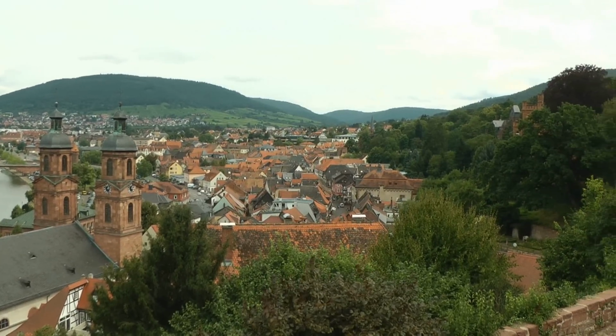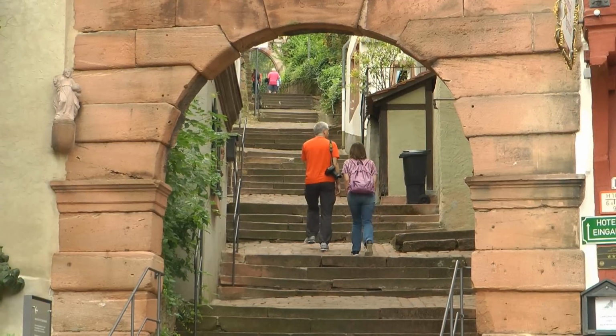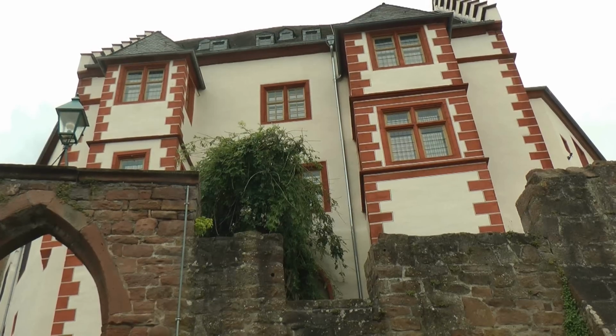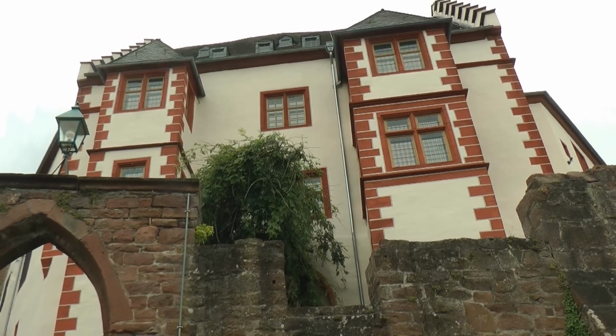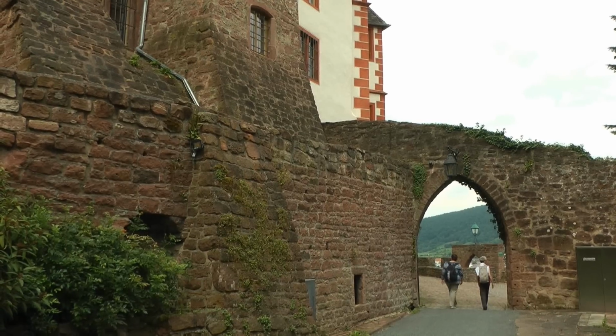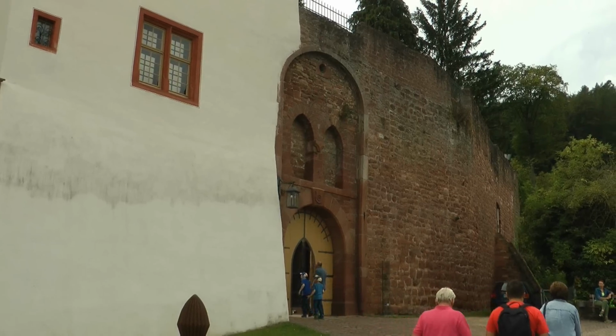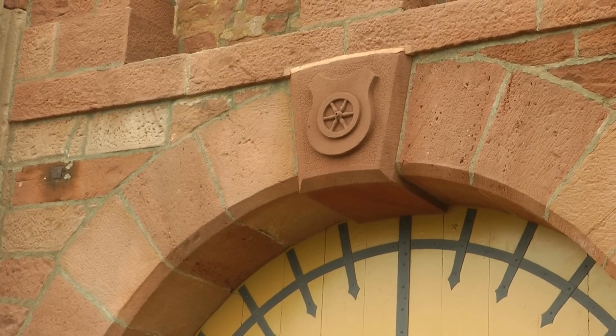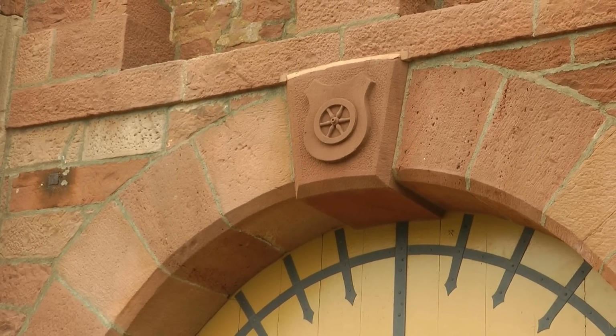But the history of the modern town begins at the end of the 12th century, with the construction of the Miltenberg castle at the eastern end of the Archbishopric of Mainz. And as always in this part of Germany, whenever you see the symbol of the six-spoked wheel, assume a connection with Mainz.